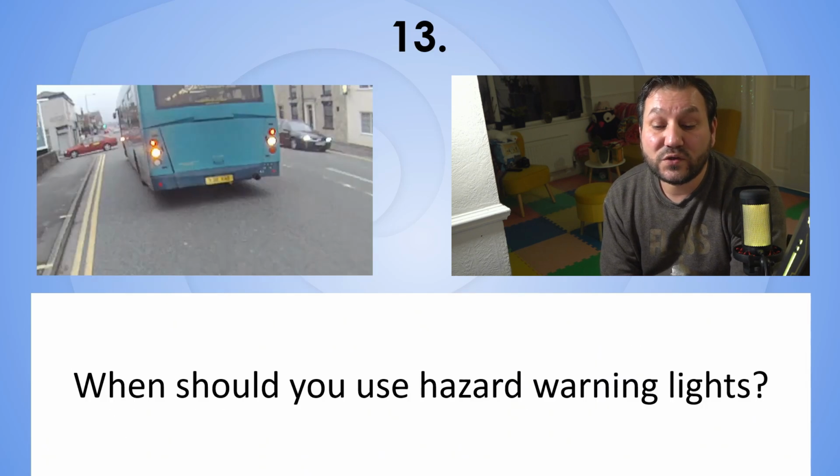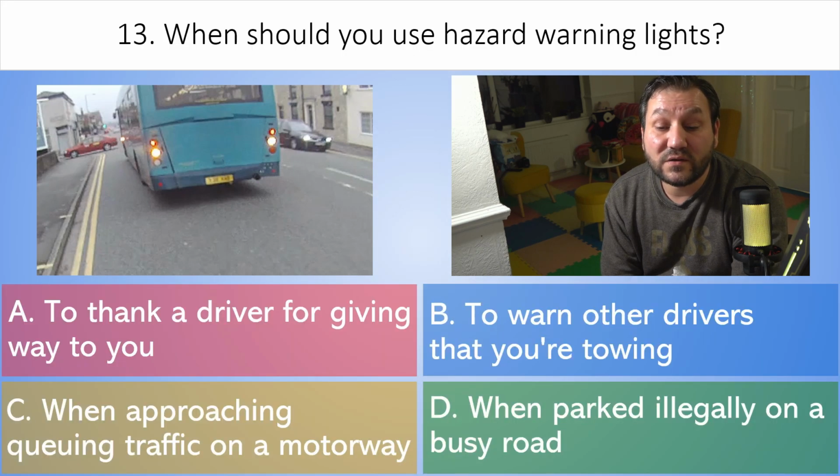13. When should you use hazard warning lights? A. To thank a driver for giving way to you. B. To warn other drivers that you are towing. C. When you're approaching queuing traffic on a motorway. Or D. When parked illegally on a busy road.